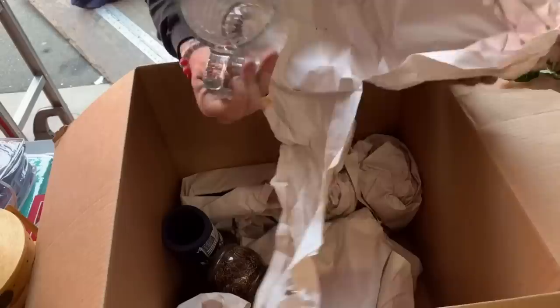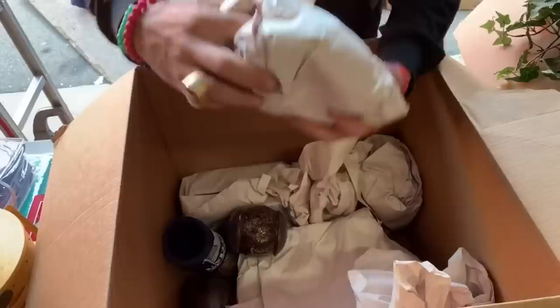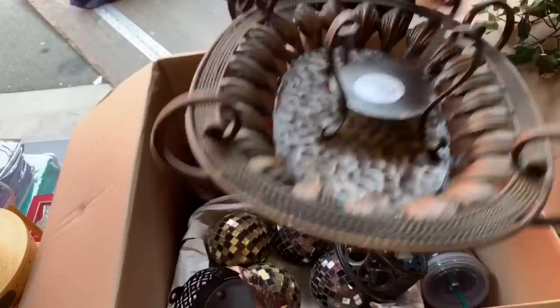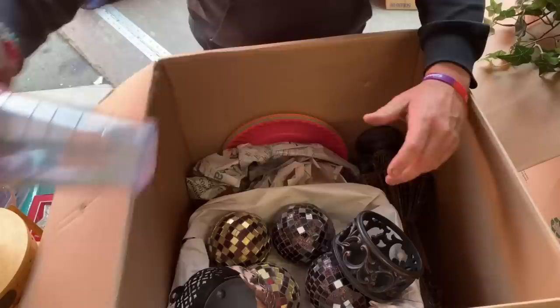It's a nice beer mug. Put it in the freezer with a little bit of water. Freeze it up. Make your cup nice and cold. So many table candle holders. It's almost like they were a home decorator. And imagine that, Starbucks. No sticker on that. We'll put that on eBay.